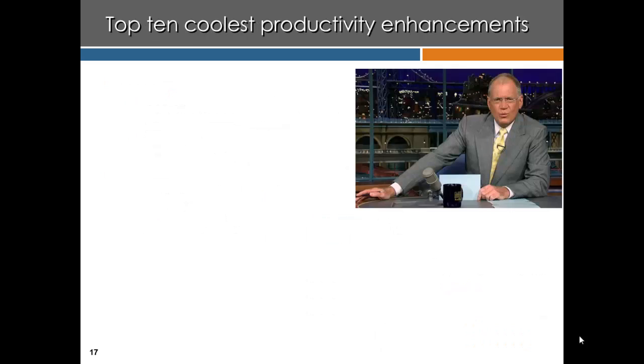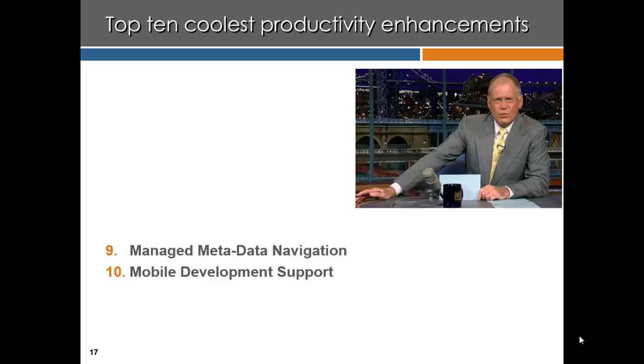All right, so here's my Dave Letterman slide, my top 10 list. The top 10 coolest productivity enhancements. The first one is the mobile development support. Number 9, managed metadata navigation, the powerful tool for empowering business users to really structure and organize their content. More tools in Visual Studio, more templates. The simple URLs, being able to quickly add football or a direct link to my content.